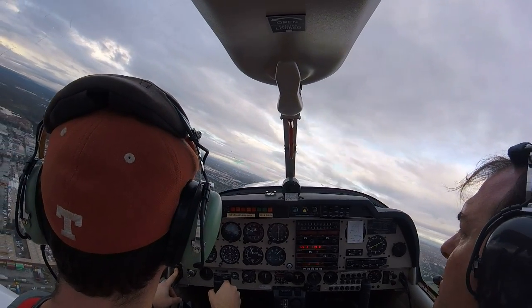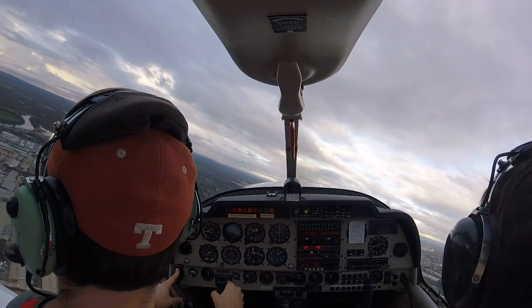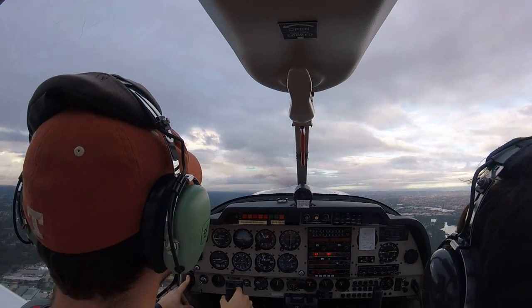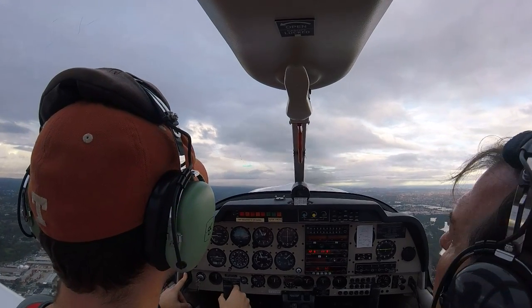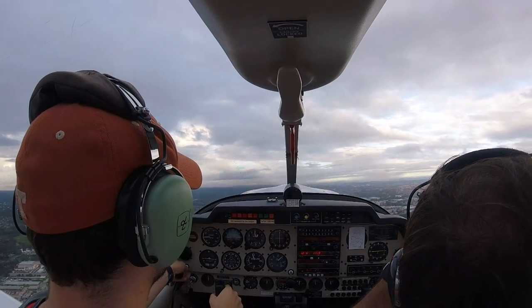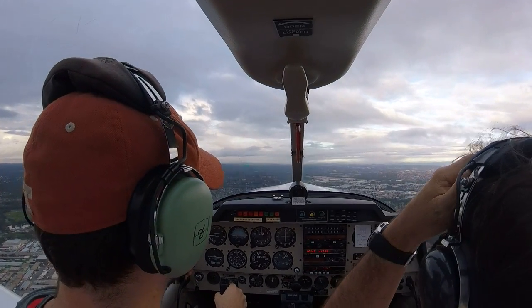Uniform over uniform, mid downwind, touch and go. Uniform over uniform. And just confirm the traffic we've got. Uniform over uniform, you're following the TechNav, it is late downwind. Roger, you're catching him, I've got him inside. Uniform over uniform.